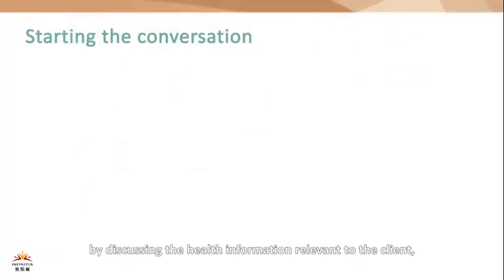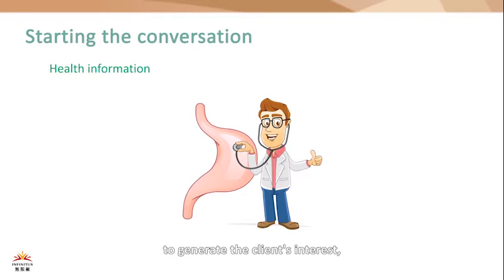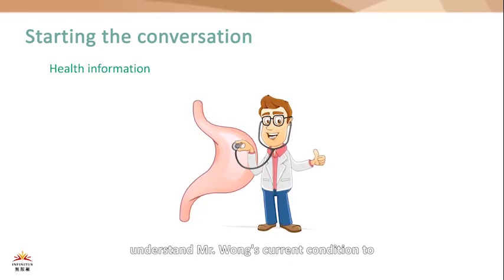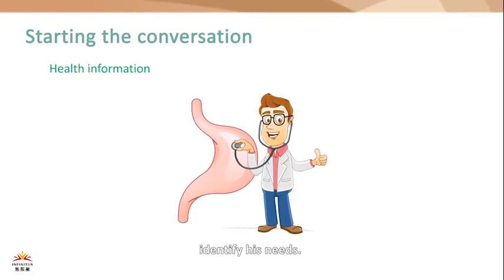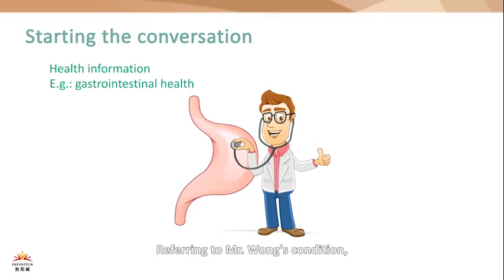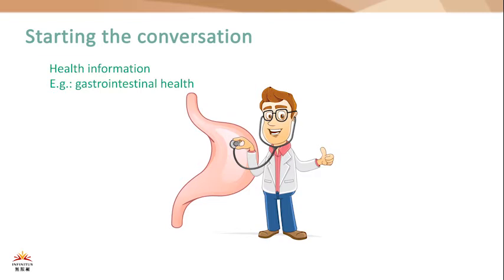Firstly, we can start by discussing the health information relevant to the client to generate the client's interest, and from there, we may proceed to understand Mr. Wong's current condition to identify his needs. Referring to Mr. Wong's condition, we can start with information on gastrointestinal health.